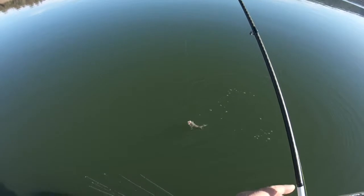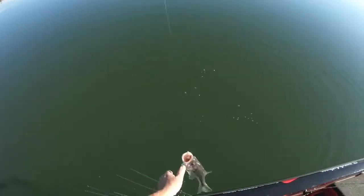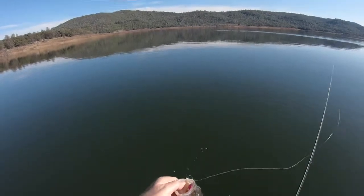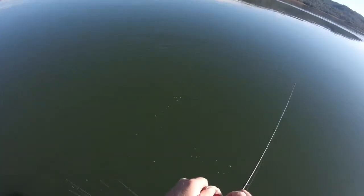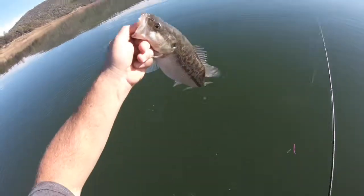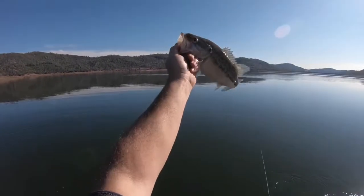Another one. This one's hooked a lot better. I can love on that one. Oh yeah, there we go. Nice little swing in. Yeah, another good little quality spot.